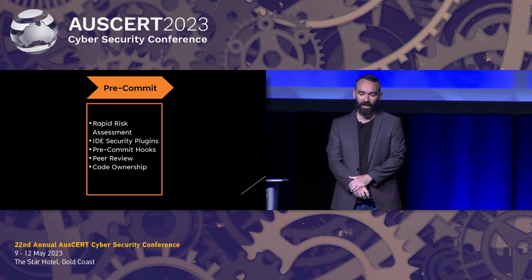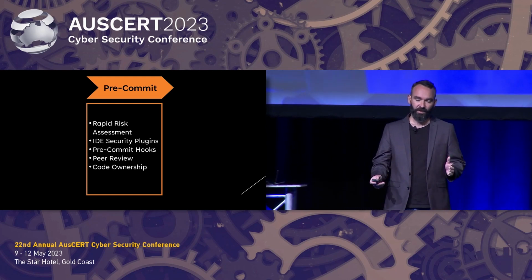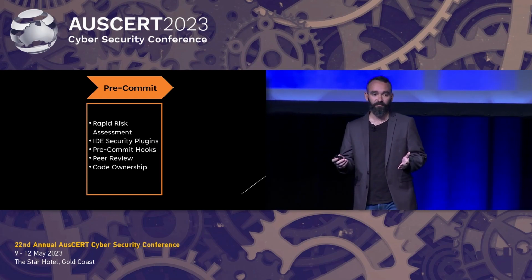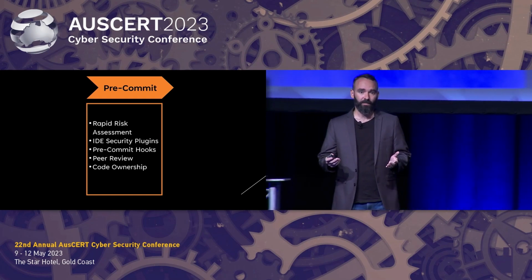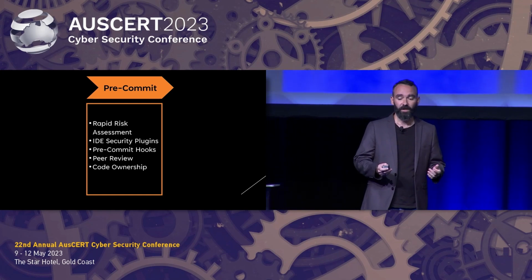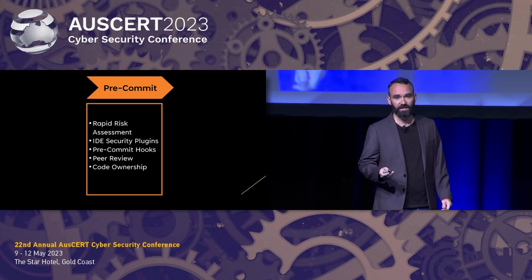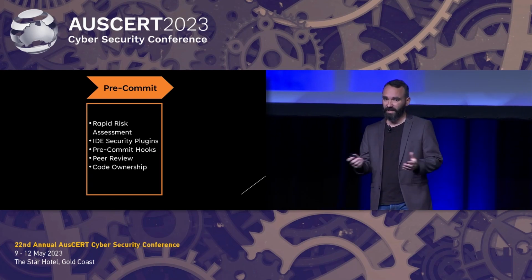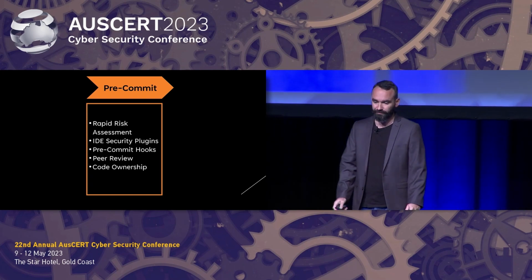I've then got IDE security plugins. I'm not going to talk too much about this. However, in VS Code, there are heaps of plugins. So you've got Semgrep, which is a static code analysis tool. You've also got cfn-nag, which is another static code analysis tool. And you've got countless linting tools as well.